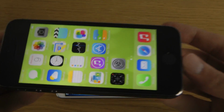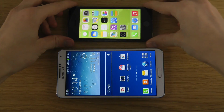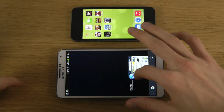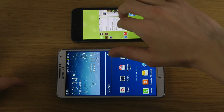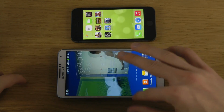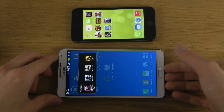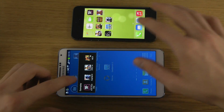So you can see here that this one is the 5S down here with that little fingerprint or Touch ID sensor. So let's just start off here by closing everything in the background. And then let's just go in here to the first game, which could be GTA Vice City, and then maybe Asphalt 8, FIFA 14, and Modern Combat 4.